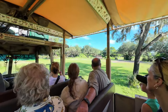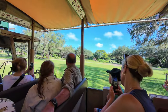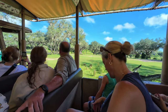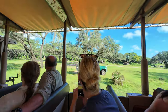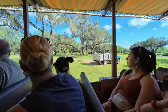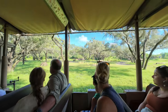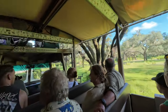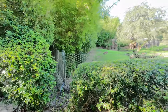You see that big tan guy in the right corner by that tree stump? That's called an eland. Let's see if we can get around on the other side where it gets a lot closer to all of the animals at the same time. As we try to do that, on the left, I think they're over here in this grass in the corner. Those are called African wild dogs.